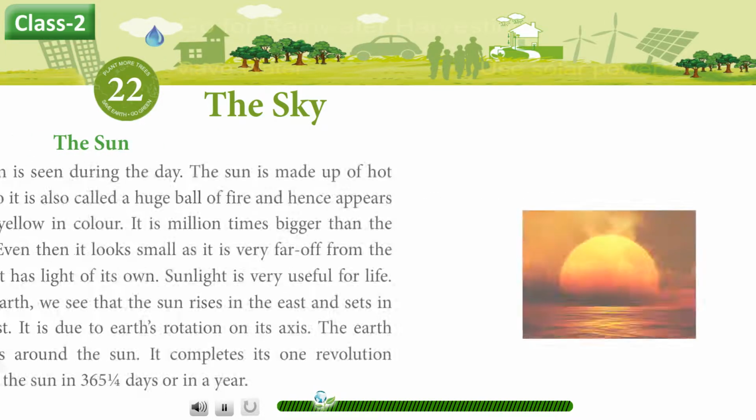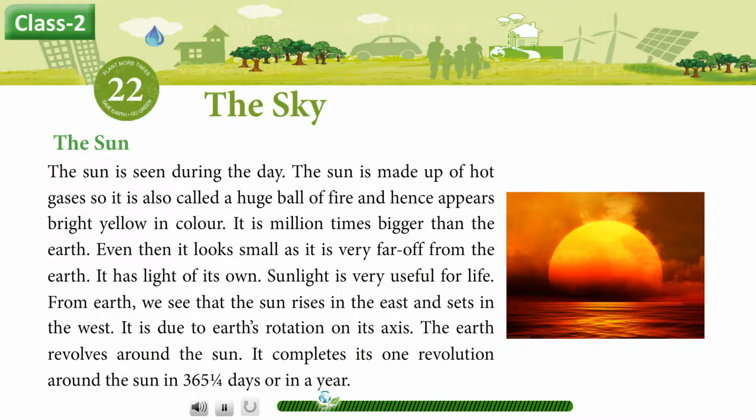The sun. The sun is seen during the day. The sun is made up of hot gases, so it is called a huge ball of fire and hence appears bright yellow in color. It is a million times bigger than the earth. Even then it looks small as it is very far off from the earth. It has light of its own. Sunlight is very useful for life.